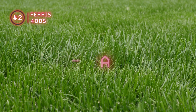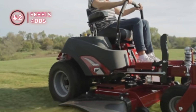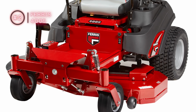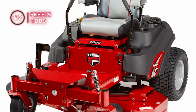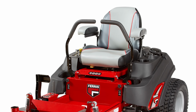The reason why this mower made it to 2 on my list is that it has full suspension, which is very hard to find on a mower in this price range. Now this is at the very top of the price range, and that's partly because of the suspension. However, I wish there was better spindles, a better engine, and a better transmission for the price. But nonetheless, it's a really good package and one that's hard to beat.